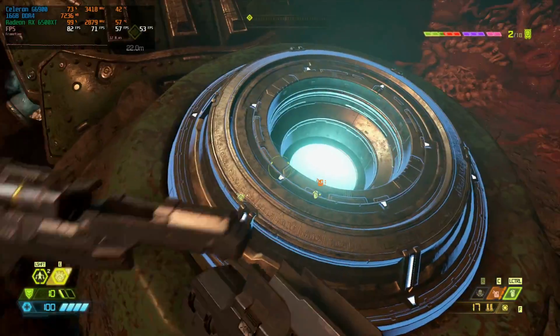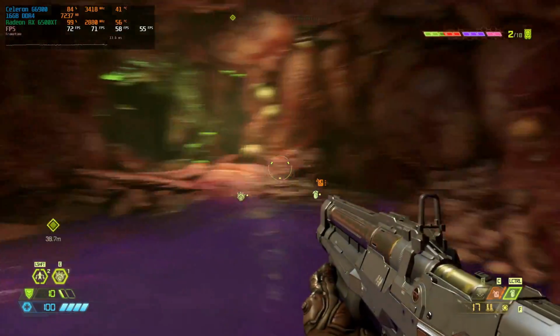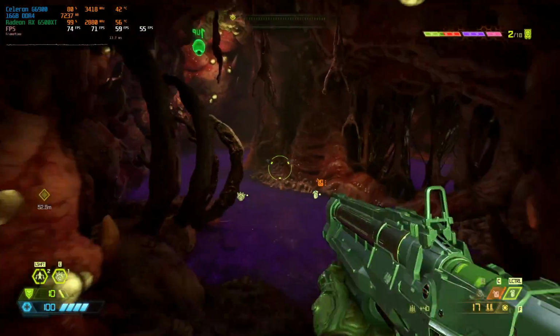Trying to not take away from the components themselves, we do need to recognise a hero from our benching, and that is Doom Eternal. No matter what we did within that game, it actually performed super well on both of these, which really shows that the developers of Doom know what they're doing.